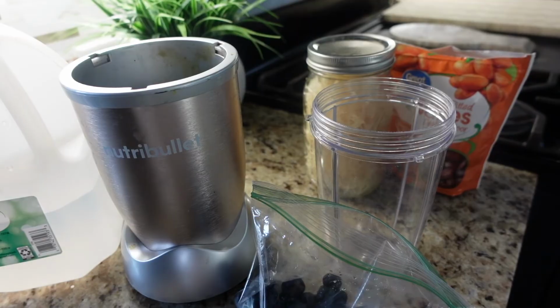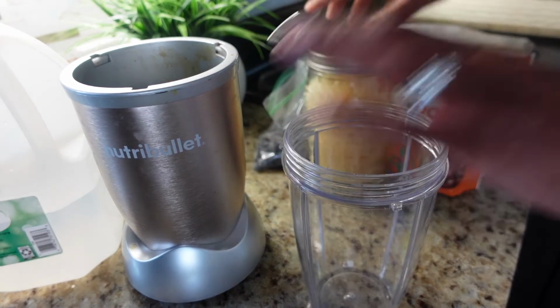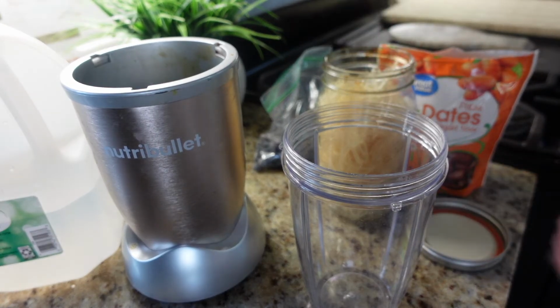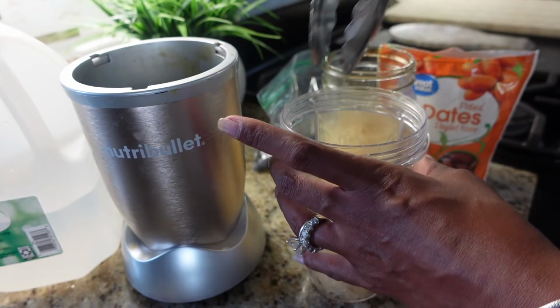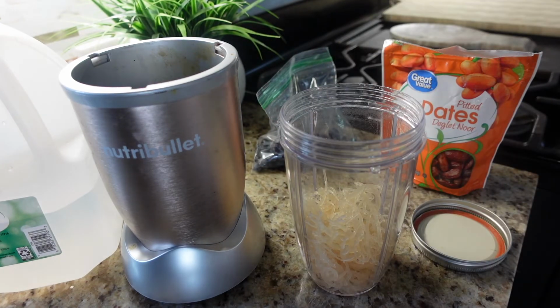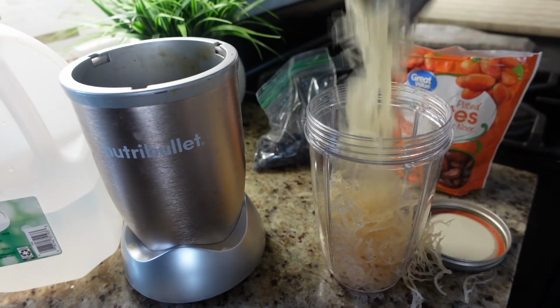So let's see. Alright guys, I finally made it home. And one of the first things I'm going to do before I get into my projects is finally make my sea moss, because I haven't had any since we've been back. I'm just going to take my sea moss, put it in. And I'm going to make a blueberry first. Then I want to make a turmeric blend.